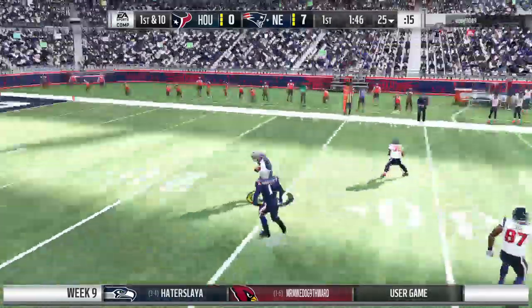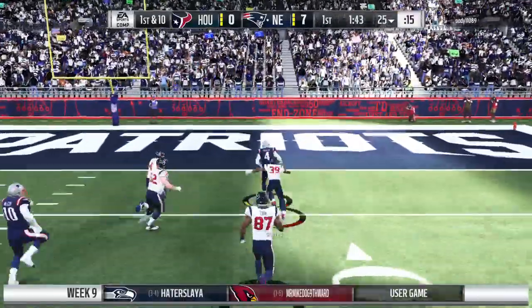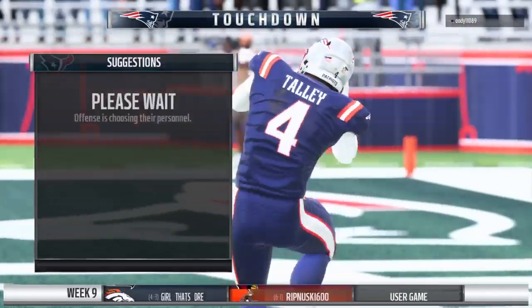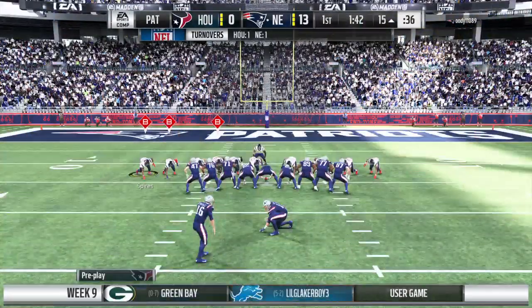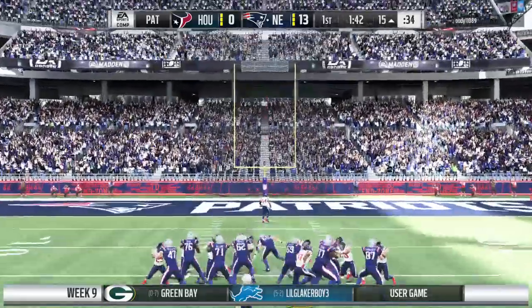Here's Watson, and he fires one that's intercepted. Picked off at the 25. And he takes this one back into the end zone. And the Patriot defense has a touchdown. And this defense looking like they have come to play, the pick six. And just like that, it's 13-0 early on.